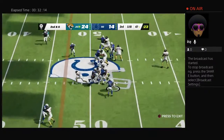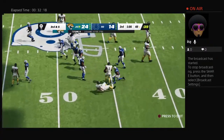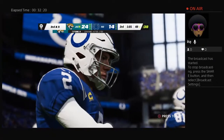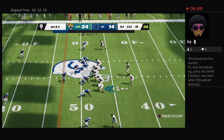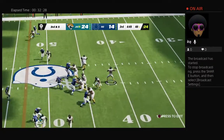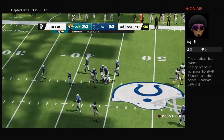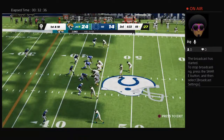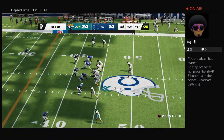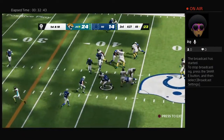A shotgun snap and a give to Etienne. And a good push there defensively as they stop him at the 48. Gain of just 1. And for the Colts, an extra defensive back in there now on 3rd down. They'll set up to throw. And they're going to get this to about the 44-yard line. On 1st and 10, it's Etienne.